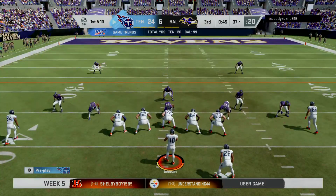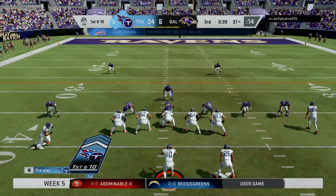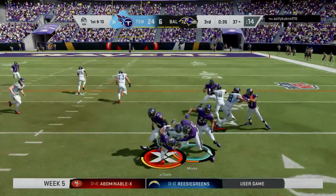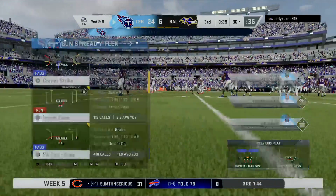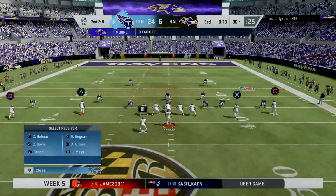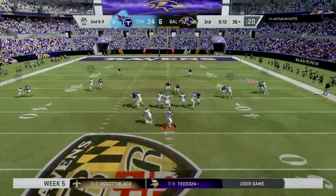So how about that for a chain mover? They're all the way down inside the 40 now for 1st and 10. In on the stop, it was Travarius Moore. They tried a quick hitter inside, but that one was swallowed up, because what they're hoping is those big defensive linemen will take the bait and move laterally and open up a crease that they can run through. Didn't happen on that play.